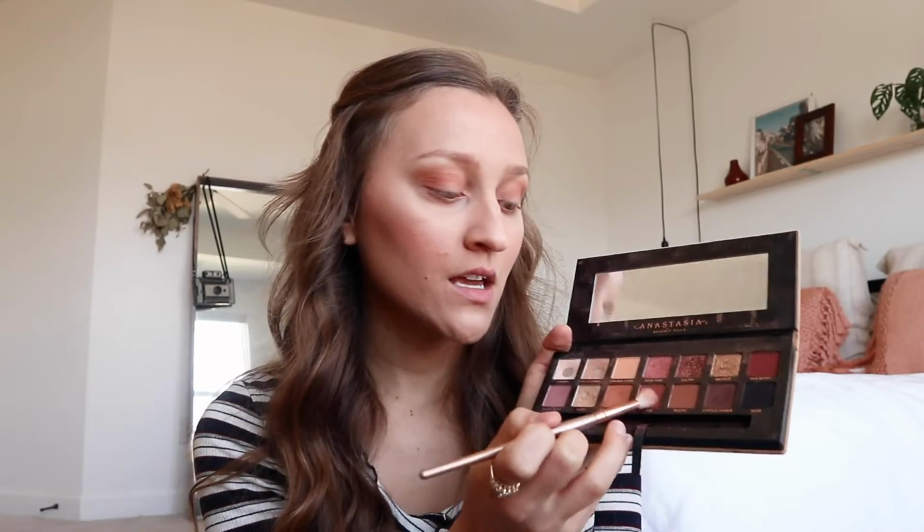Now that that's in our crease, I'm going to use the same brush again and go in with this Sienna color. This one is a pretty dark tone, so you've got to be careful, but I'm pretty much just going to place that right on the corner and kind of just dab it to deepen out my crease and pull it into the inner corner of my eye, like so.